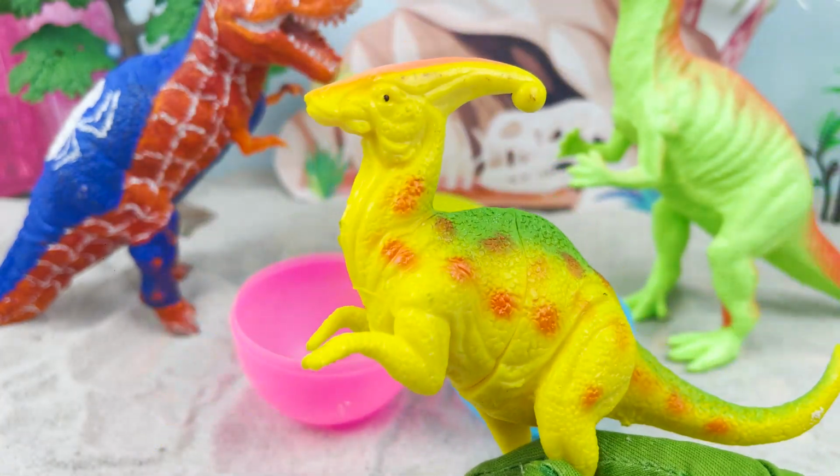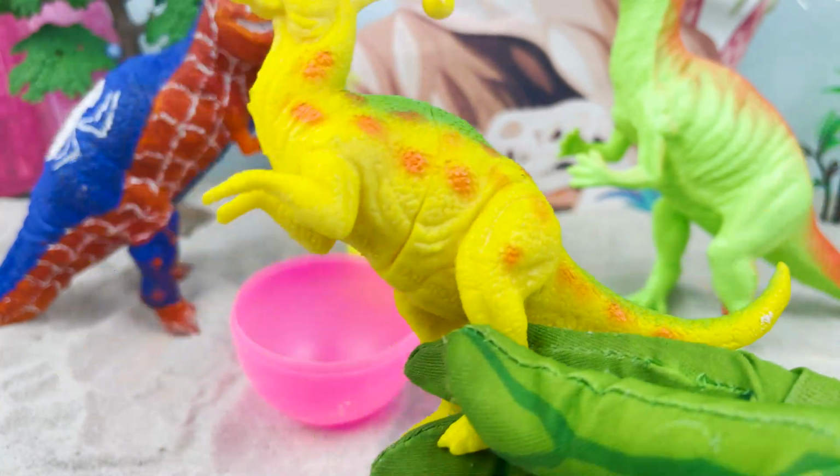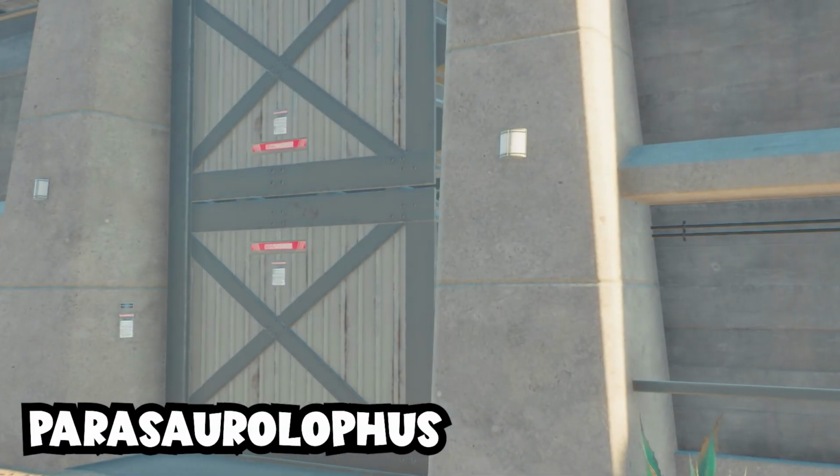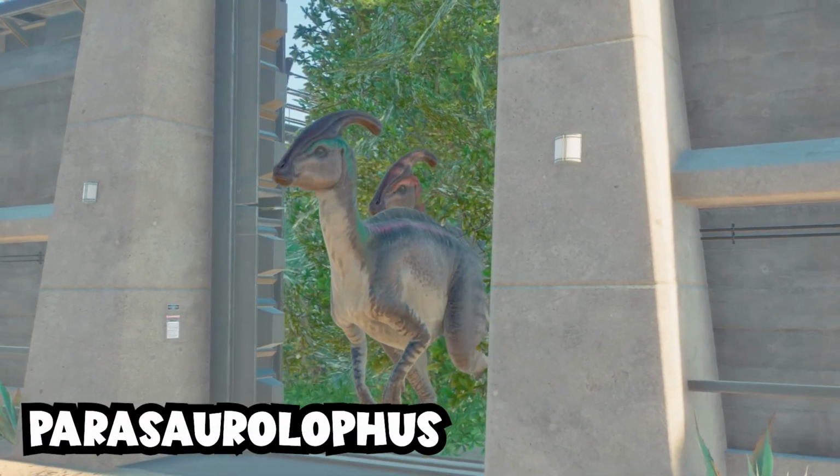Parasaurolophus has a gentle personality. It's a herbivore dinosaur with a unique crest on its head. In particular, it can walk on both hind legs or forelegs.